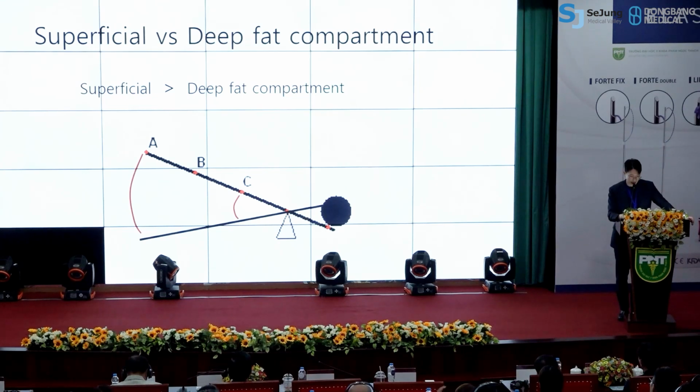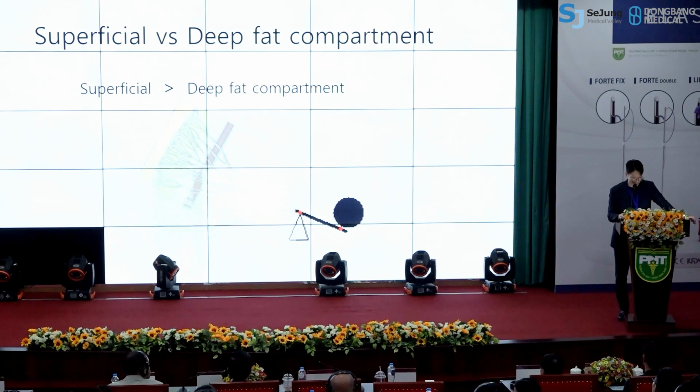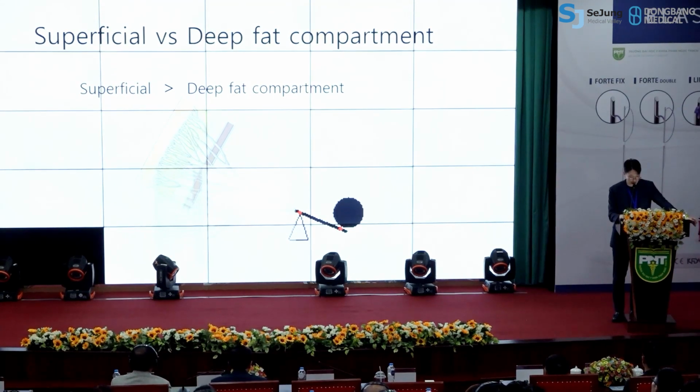I think sagged tissue is similar to a seesaw with the pivot point on bone. The plate is the loosened retaining ligament. We can cut and release the retaining ligament by doing a thread lift. For more change of distance with the same force, we should reinforce at the farthest point from the pivot point.